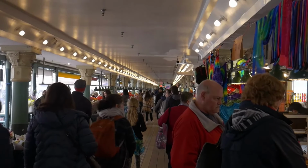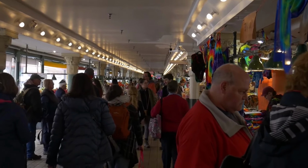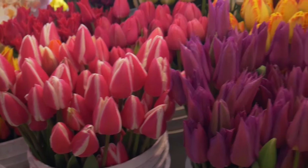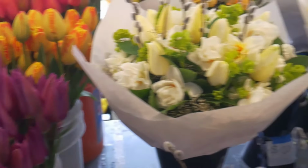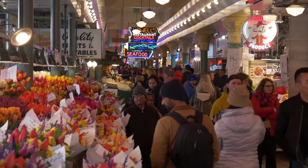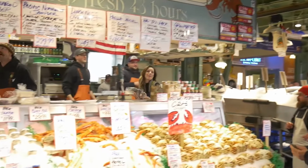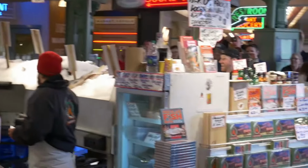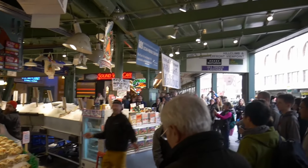After having your caffeine fix, you can cross the street and enter the actual market. Here, you will see vendor after vendor selling flowers, seafood, and all sorts of local art. And as you walk through the market, you need to make sure and catch the flying fish. The fishmongers at Pike Place Market have been tossing fish for over 30 years.